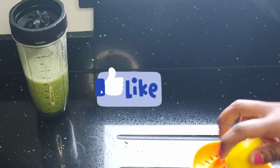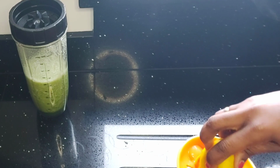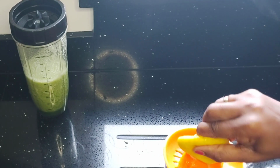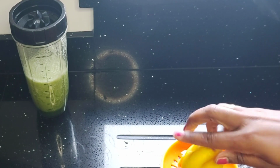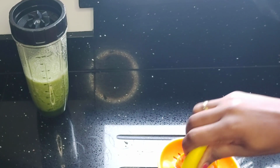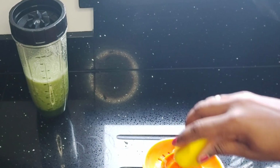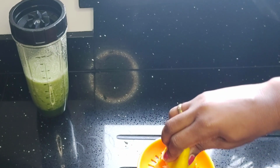This will cleanse your system, guys. This will make you lose belly fat in as much as you're consistent with this. All the ingredients that we've used in this smoothie are very healthy. They all help with weight loss, and they help in flushing out all the bad waste, all the things that we don't need in our system. They help to clear your system from all the chemicals and the radicals, all the unwanted waste.